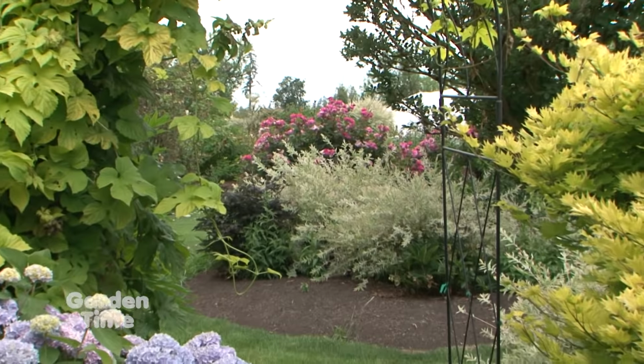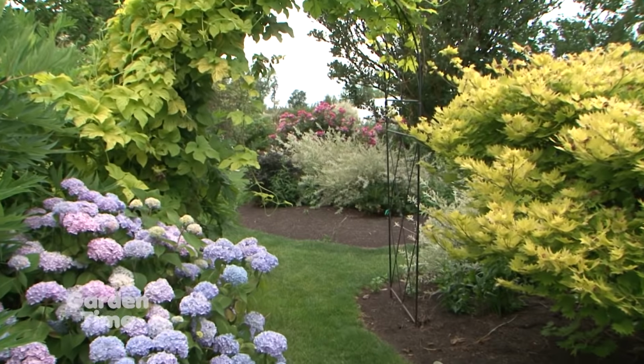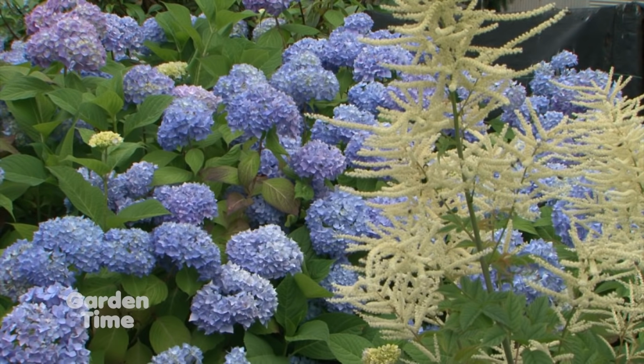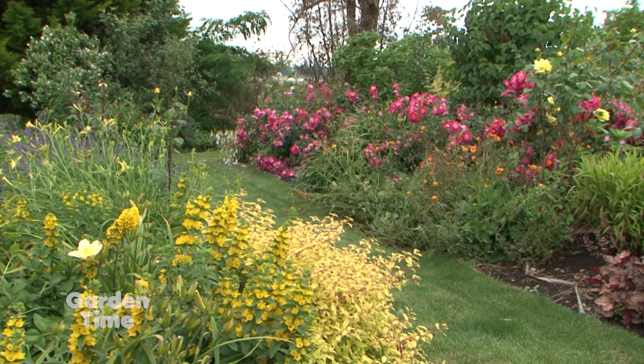But more than that, more about form and texture. And we're going to look at some beautiful borders as we talk about these different elements. And I would think that part of the creation and continuation of a beautiful perennial border would also be some pruning ideas and concepts that you have?